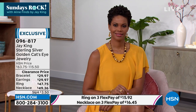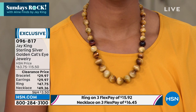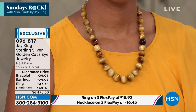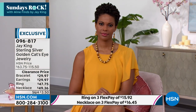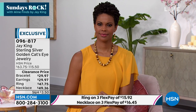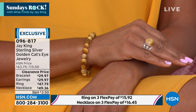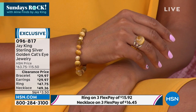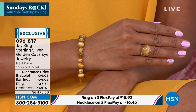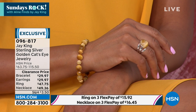When you walk into a room with this, as it catches especially natural light and different light sources, it's going to gleam, it's going to glow. It has just an amazing look to it. And here again, I just want everybody to know, we make this from scratch. It's not possible as a manufacturer to build these and be able to sell them at the values that they're selling here.